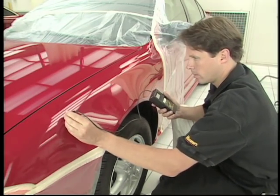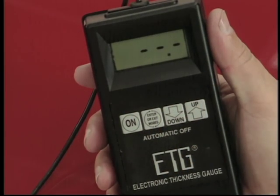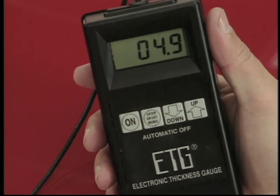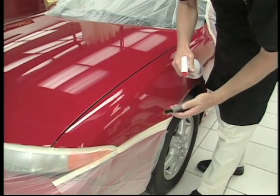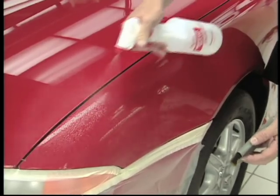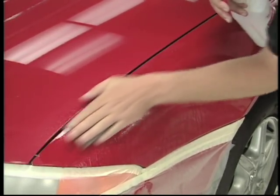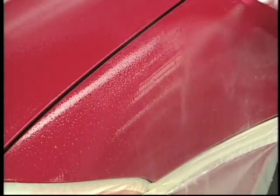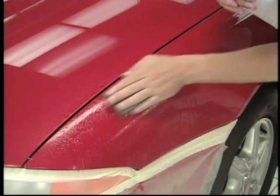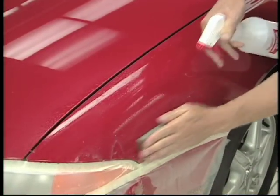Before you begin sanding, we recommend you measure the film build with a paint thickness gauge and make a note of these measurements on your work order. While sanding, it's important to use lots of water from a clean source to flush abraded particles off the surface. This will greatly reduce the potential for isolated scratches, commonly referred to as tracers. We recommend using straight-line motions for all of your sanding work because straight-line sanding marks are much easier to remove.